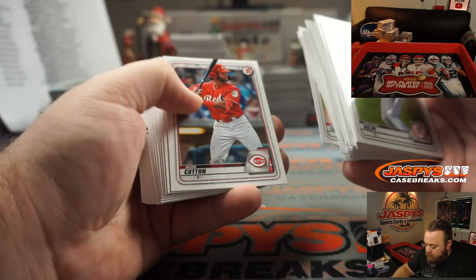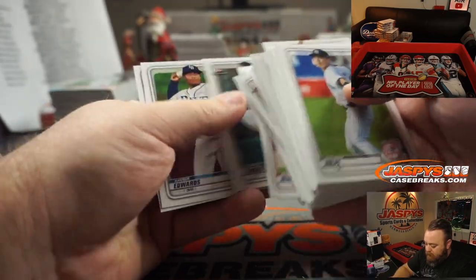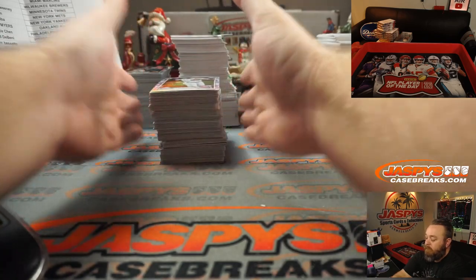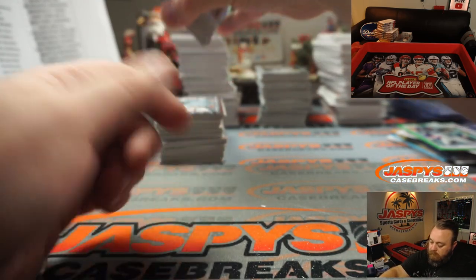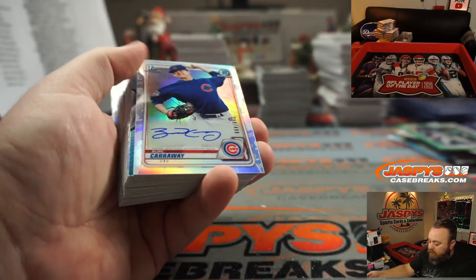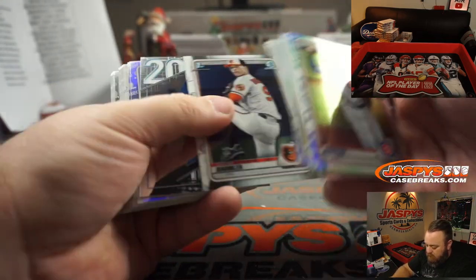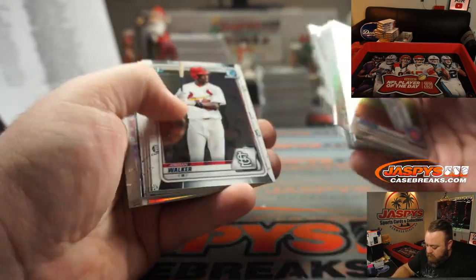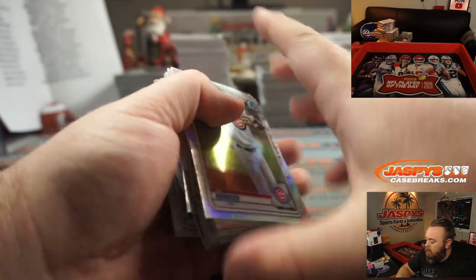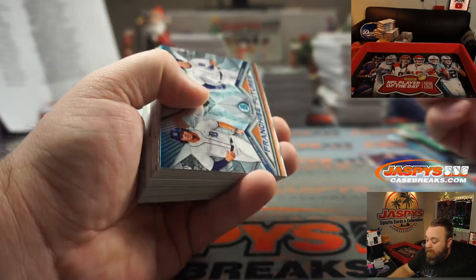I've always wanted to do this. There you go. Joe with the assist. Burl Caraway, refractor auto to $4.99 for the Cubbies. Jason Wehner. There you go, Matt.